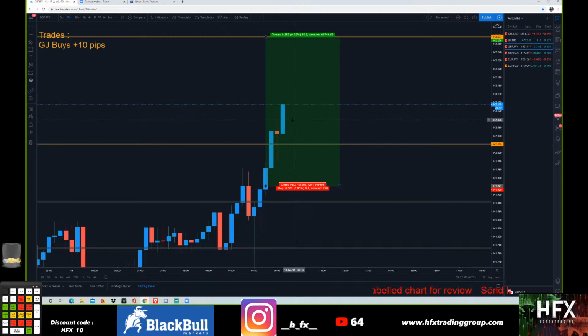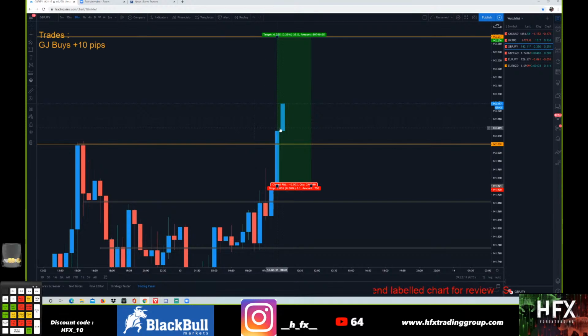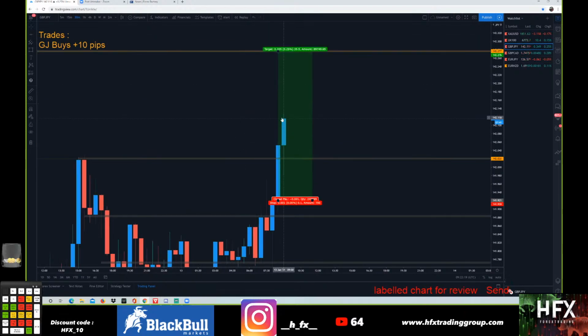So if someone's in buys right now, they were up around 5 pips. If it can continue on, you can secure positions around 142.180, and then let the rest run to 142.275. Let's take a look on the 30-minute. Yeah, we've got 7 minutes left for this 30-minute candle to close.